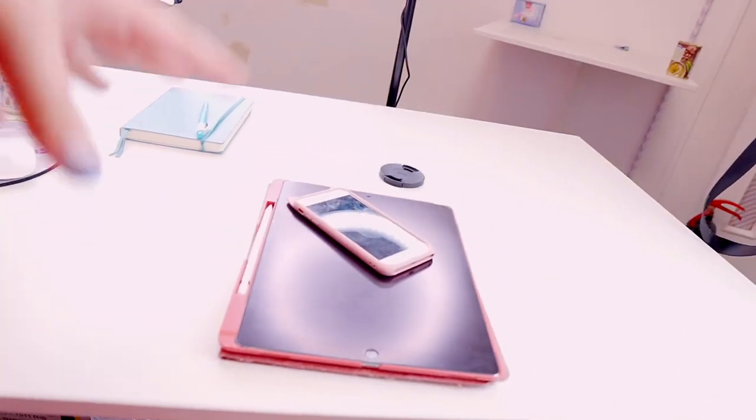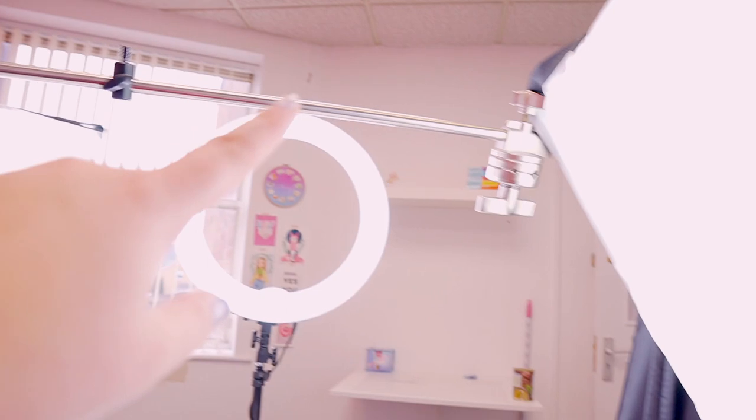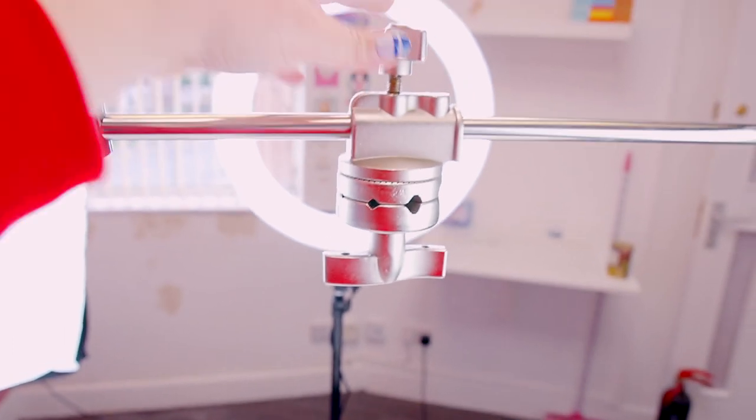So I've currently got all the lights set up, so I've just got my ring light here, and two soft boxes, one here and one here, and then I'm just going to do a top down shot for Procreate and mount it on this mount thing that I've got. Oh, there we go. I just need to do the camera settings and everything so that all the camera settings are right. As you can see, the room is nice and bright.